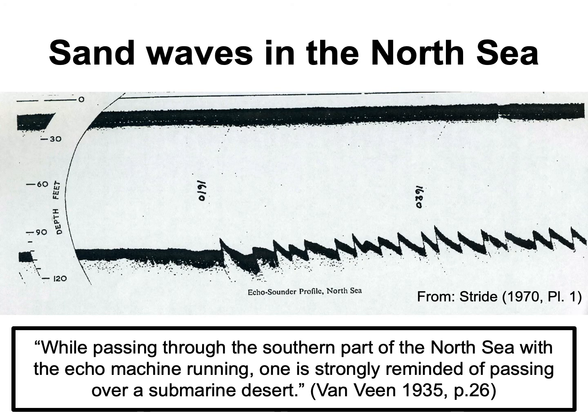Sand waves have been particularly well studied on the floor of the North Sea, for example between England and the Netherlands. Here you can see part of an echo sounder profile of 430 large sand waves off the Dutch coast that was obtained in 1964. Significantly, Johan van Veen, an engineer with the Dutch Water Authority, once said that while passing through the southern part of the North Sea with the echo machine running, one is strongly reminded of passing over a submarine desert.